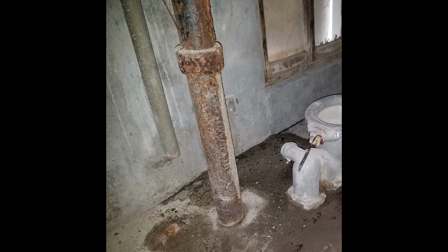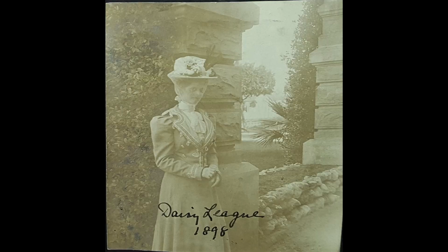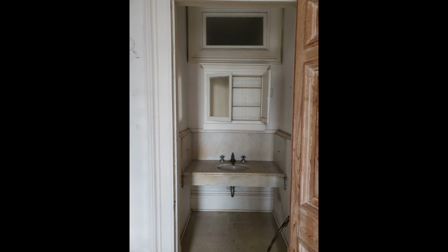This saves time and money when building the house, and when J.C. League built this house in 1893, it was occupied only by himself, his wife, and their daughter Daisy. So three people would have shared this bathroom. Old habits die hard, so each bedroom was equipped with a sink so that you could continue to sponge bathe and get ready in the bedroom.